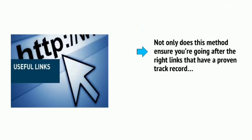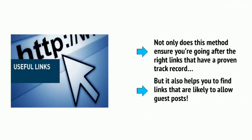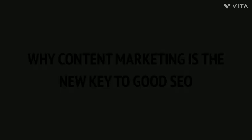Finally, one more very useful strategy for your backlink strategy is to perform backlink research for other sites. Look at your competition and look at which sites have got the most traffic in your niche. Then, once you've found which ones those are, try to get links from the same site. Not only does this method ensure that you're going after the right links that have a proven track record, but it also helps you to find links that are likely to allow guest posts.